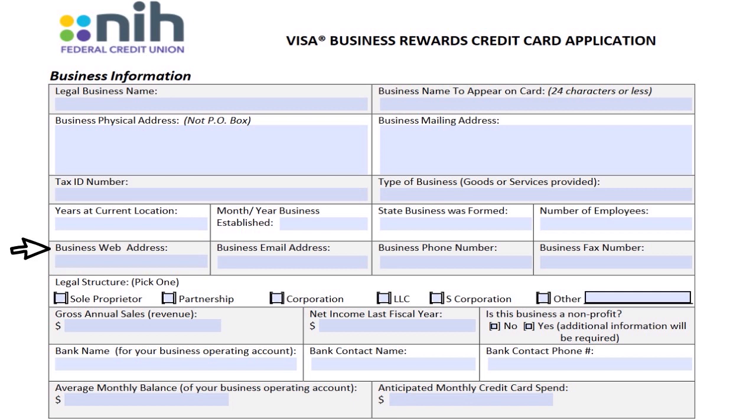You also have to talk about what kind of a business it is from a legal perspective: LLC, S Corp, C Corp, partnership, sole proprietorship. Remember, you cannot have an EIN only business application for this credit card if you are a sole proprietorship. And you want to talk about your gross annual sales, your net income for last year. They will verify all those things anyway if they ask you for your business tax returns or your financial statements. They also want to have your average monthly balance.